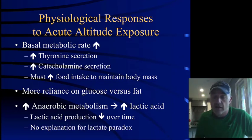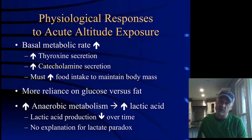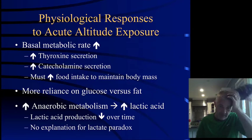The other thing it means is because we're low on oxygen, we start depending upon things like glycogen and glucose a lot more than fats, with anaerobic metabolism and increasing lactic acid production. Over time, this will drop, and there's not a good explanation as to why that happens entirely, but in the short term, there's increased anaerobic metabolism and increased lactic acid buildup.